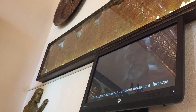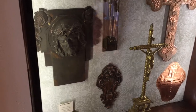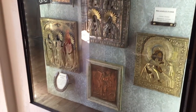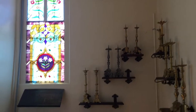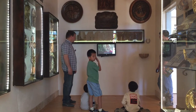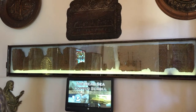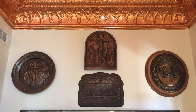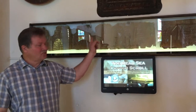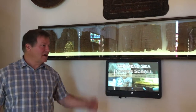The Copper Scroll is an ancient document that was found actually in 1952 during excavations. We think, first of all, there were some scrolls that were found near the lost Ark of the Covenant. Those treasures, they believe, are on this scroll. This is a copy of that scroll. The original is over in Jordan in a museum and so forth. But since it's copper, we talk about it here.